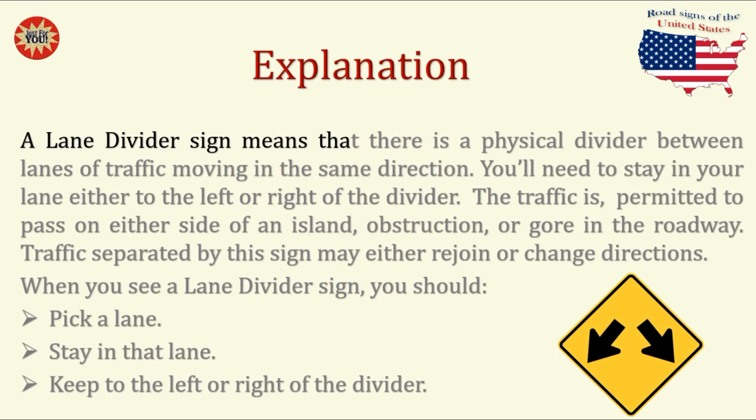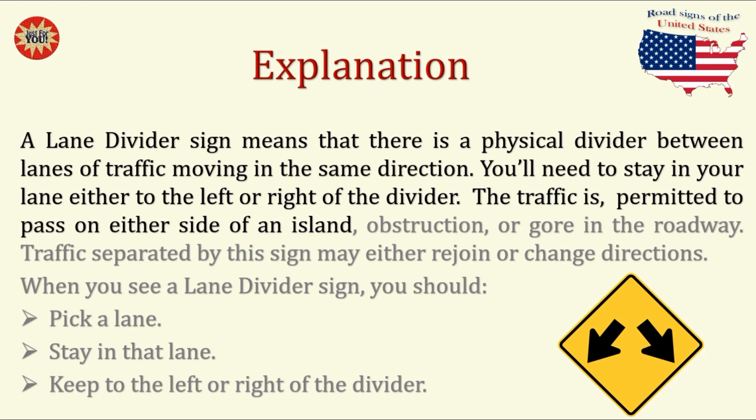Explanation. A lane divider sign means that there is a physical divider between lanes of traffic moving in the same direction. You'll need to stay in your lane either to the left or right of the divider. The traffic is permitted to pass on either side of an island, obstruction, or gore in the roadway. Traffic separated by this sign may either rejoin or change directions.